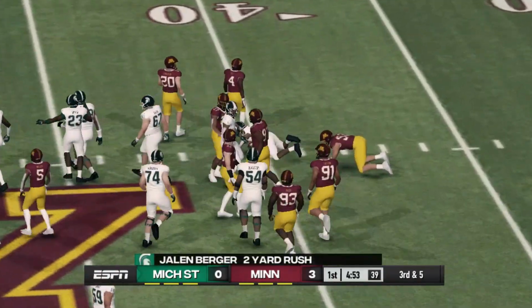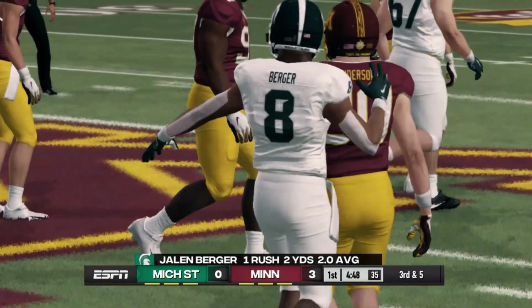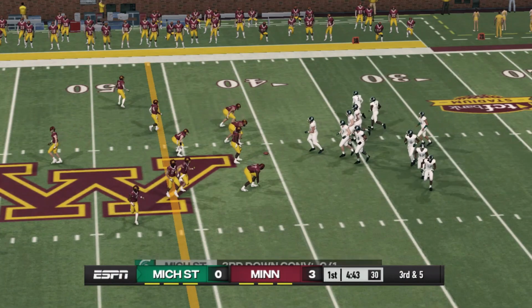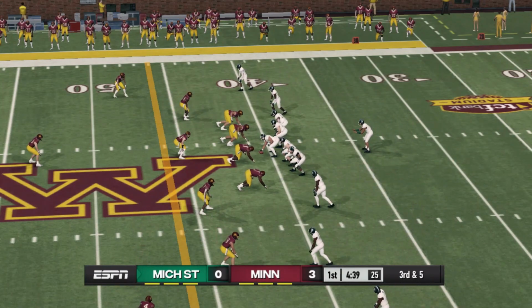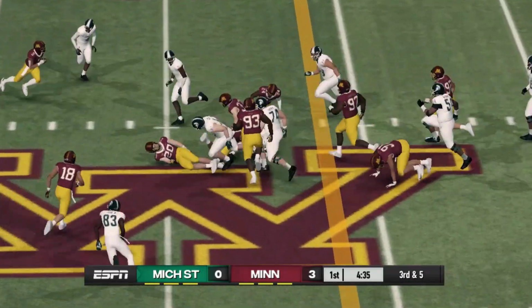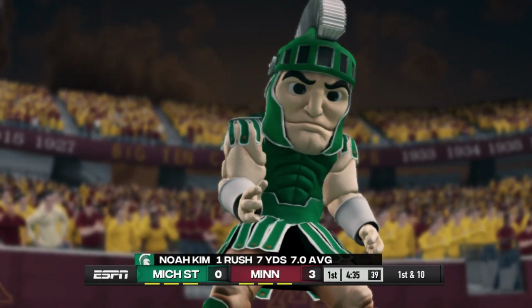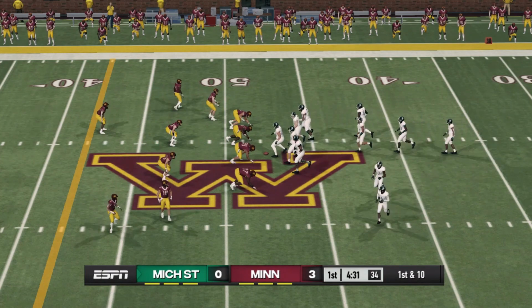Tackle made right around the 40. Come out in a five-wide set. And they make the stop at the 48-yard line. And he just made it past the first down line. Boy, big play there, Brad, on third down. Good job of running the football there.